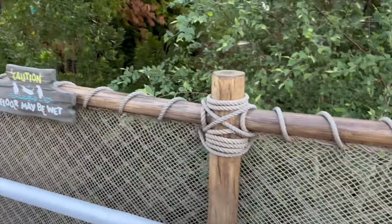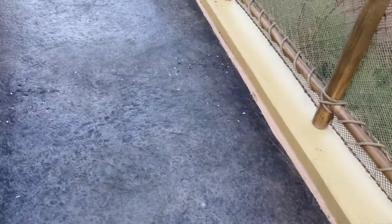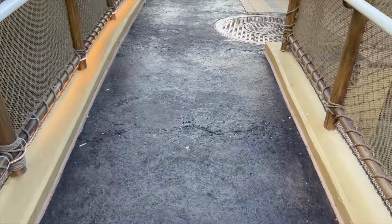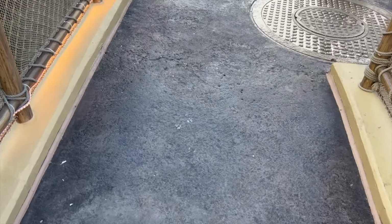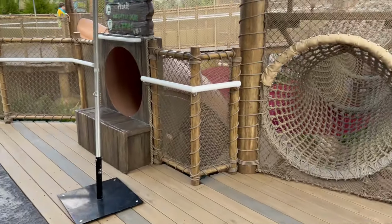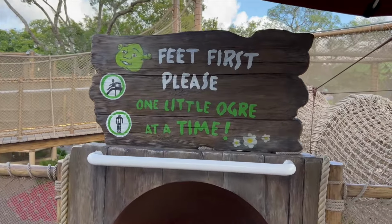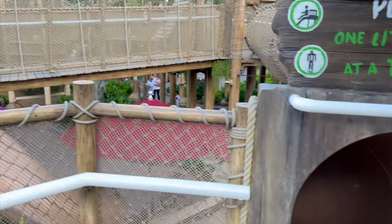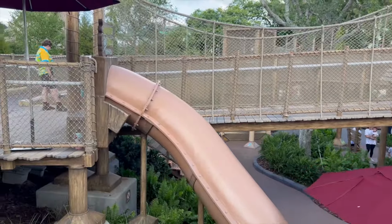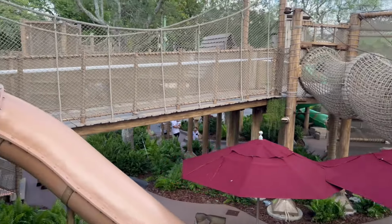Oh yeah, they do have signs saying caution, floor may be wet. So when it rains, I can tell this material, I think it's concrete, but it's that slippery concrete. It might be a little dangerous when running around the kids. Feet first, please. One little ogre at a time. We'll see how long that lasts. Yeah, it's a cool, fun little spot.